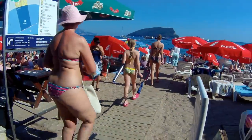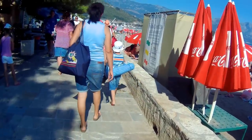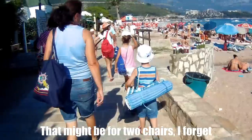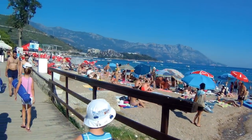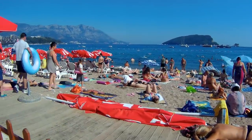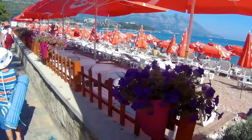Now you do have to pay for the beach chairs. I asked about it a couple of days ago, and it was basically like €30 for the ones right by the water, and then €10 for the ones away from the water. But the spots without the beach lounge chairs are free here, and then gotta pay over here.